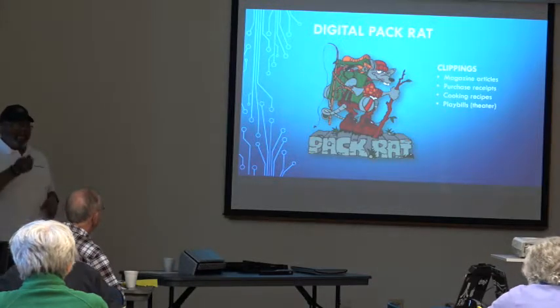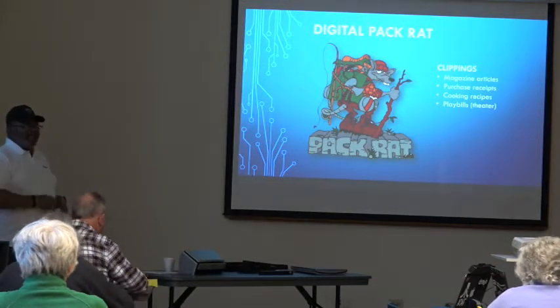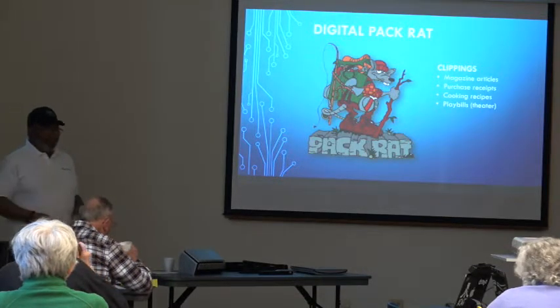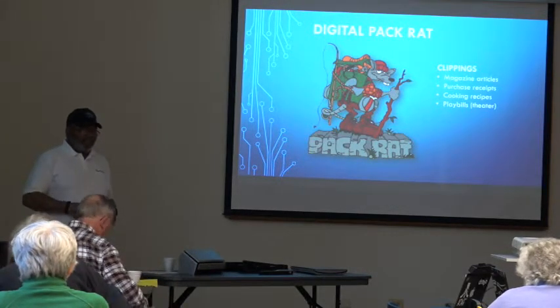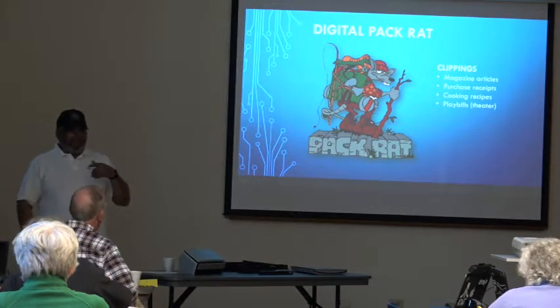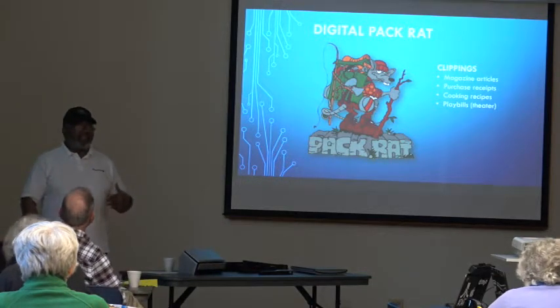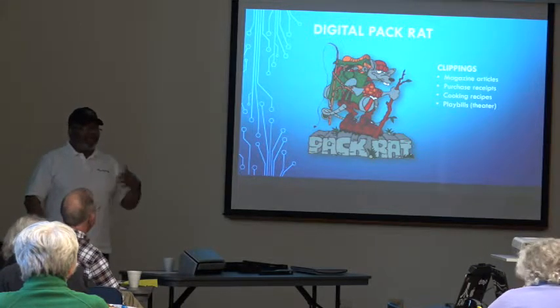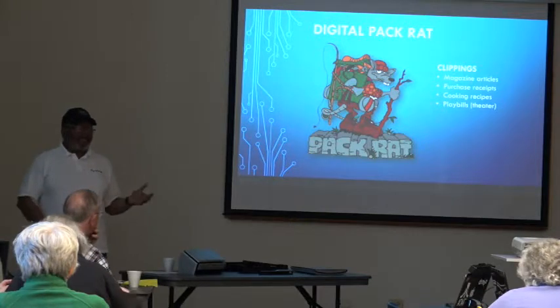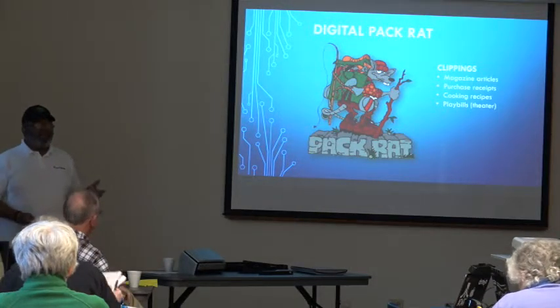Playbills, Mike can attest to that, and Linda and Judy, I love to go to the theater. A lot of people take their playbills and throw them away, but I scan all mine. When we go to Marriott Theater, Mike likes to look at the playbill and find out if we have seen this actor or actress before. And I can go back and look at the playbills in the past and find out which other programs they've been in.